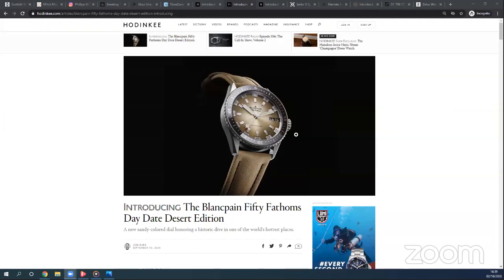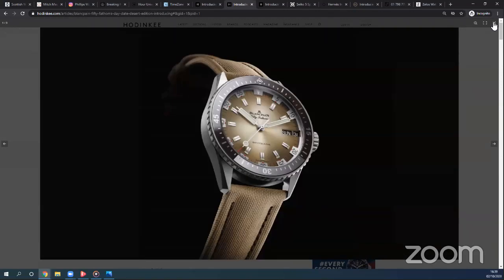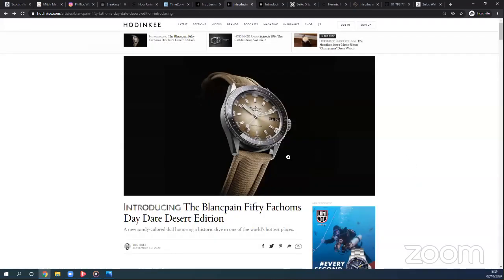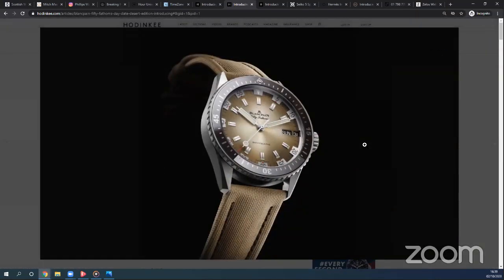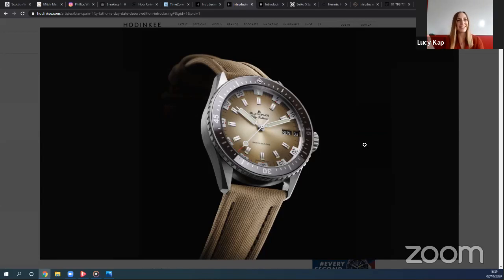Good stuff. So next up is a watch I don't think anybody was expecting to appear. The original is a very handsome watch. This also looks pretty cool. This is the Blancpain, on Hodinkee's site. The Blancpain 50 Fathoms Day-Date Desert Edition. Now, it's a hand heart. Well, it looks like that, but the idea of a Desert Edition dive watch does somewhat. It's okay, just in case there's a really deep oasis in the desert.